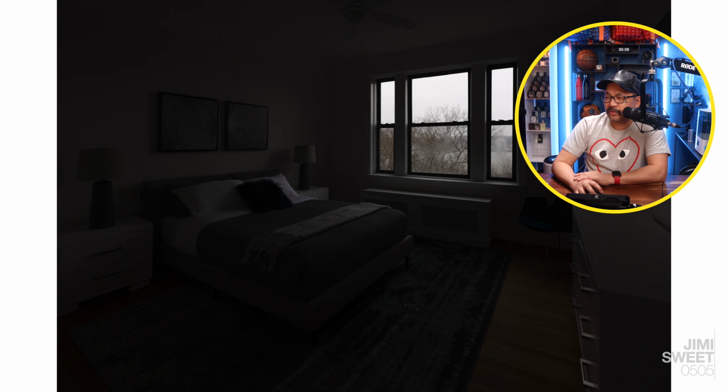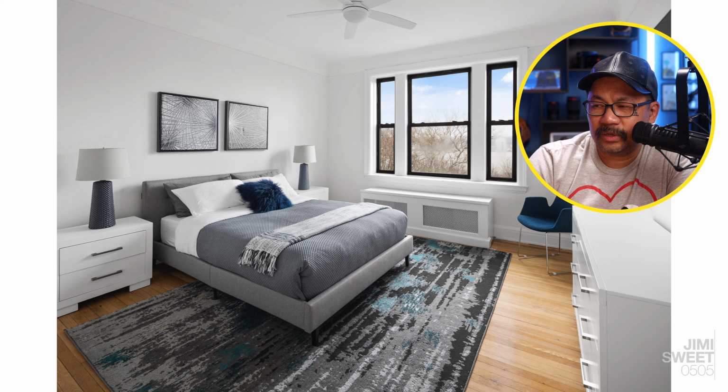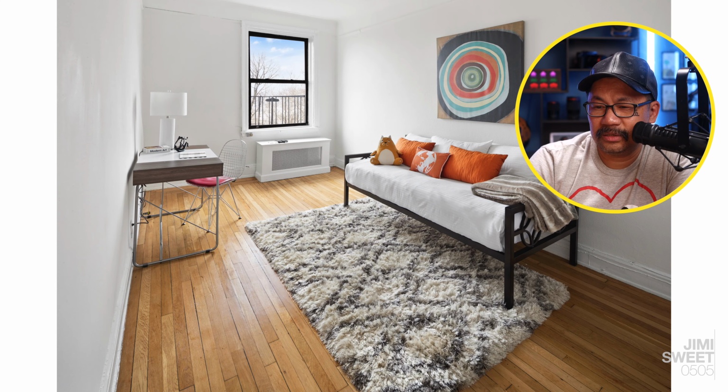And then here is one of the bedrooms. That's our exposure for the outside, exposure for the inside, and that's our delivered shot with our fake sky. This is the second bedroom, and that's the exterior shot. That's our interior shot. That's our delivered shot.